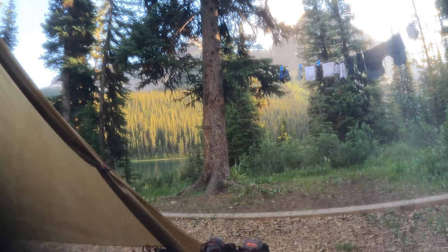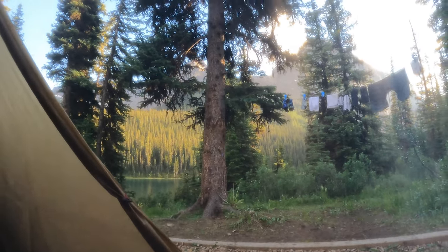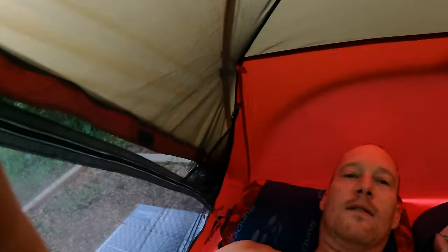That's our view. Had some late night sun in our camp. Mm-hmm. Some rest. Yes.